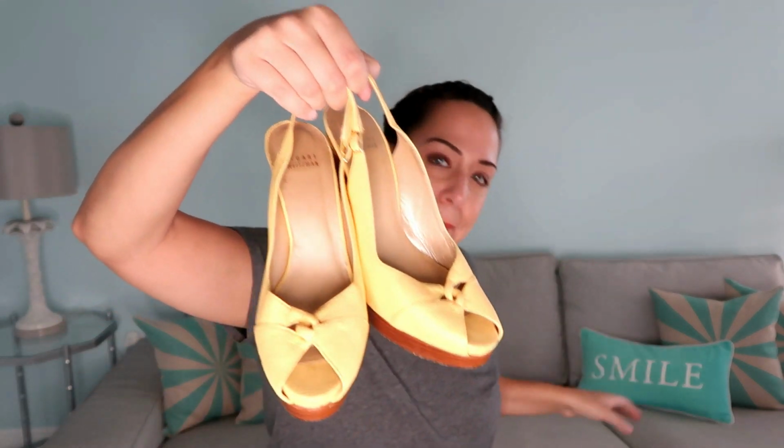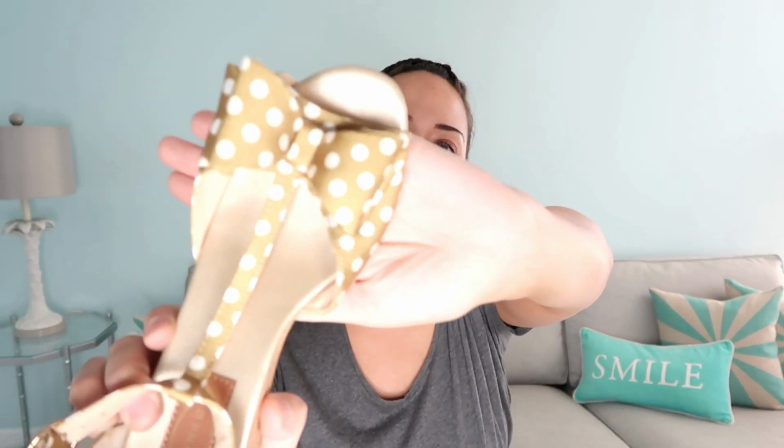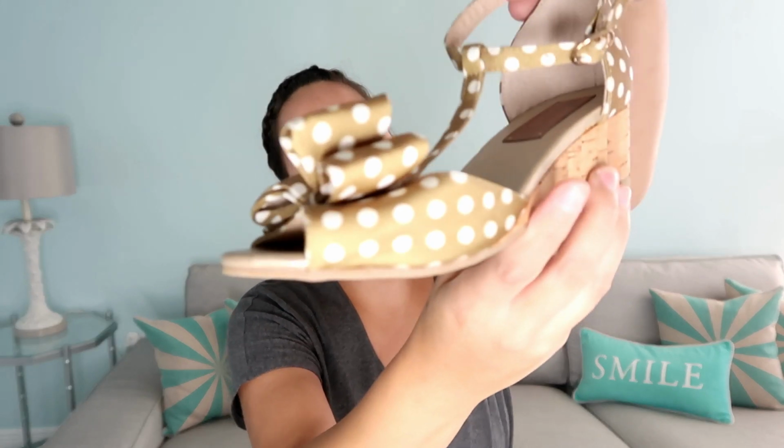Love these Stuart Weitzmans. Those remind me of Anthropologie. Dr. Scholl's booties. We got these things. Carl Santana, very strappy shoes. Love these, this gross green kind of ribbon feel to them. Wish I could show you the true color. It's definitely more of like a pea soup olive green. Very pretty.